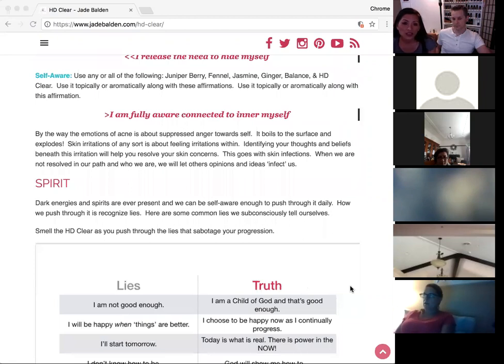How we push through it is to recognize the lies. Remember, feelings are just one part, but underneath those feelings are thoughts, and certain thoughts are lies. We have a belief that is a disconnection from God. But the lies need to be acknowledged and consciously and intentionally changed.